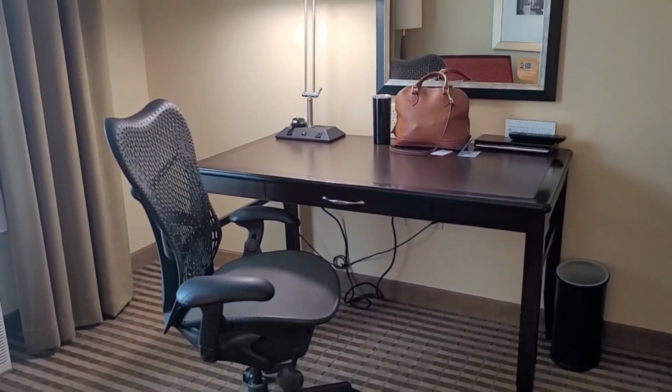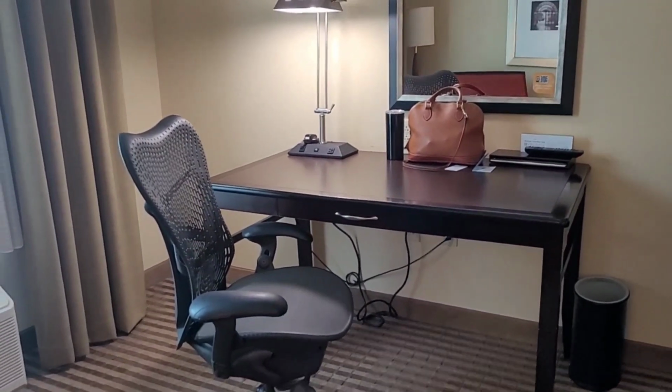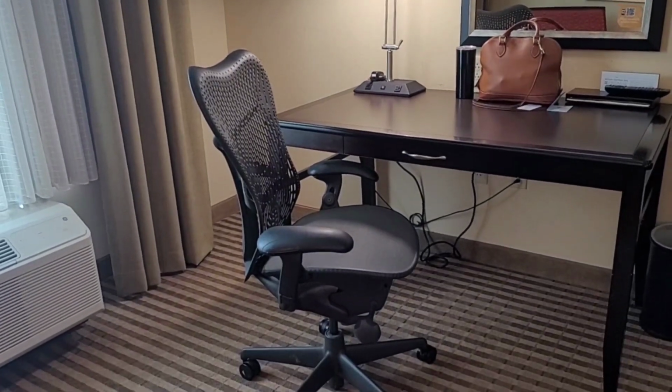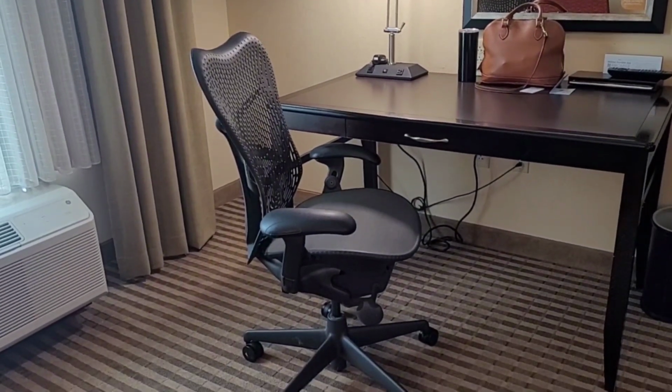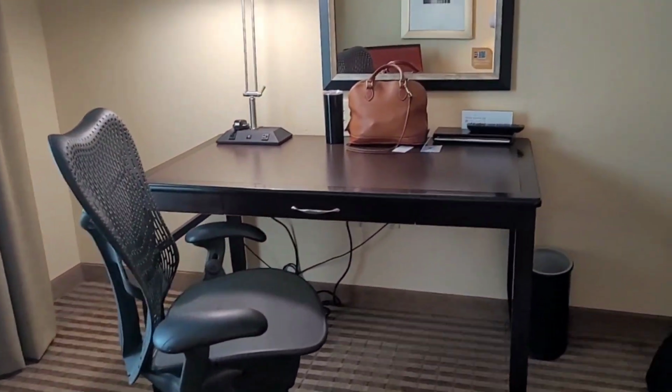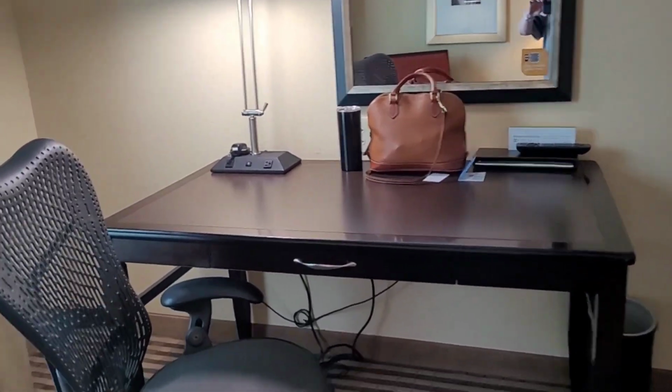And on this side of the bed is where the desk is. It does have an office chair, and it sits pretty high. I'm hoping that the hydraulics on it work so I can lower it just a little bit. But it looks okay. Decent sized desk. It does have a drawer here. I would not use that because for sure I would leave something.